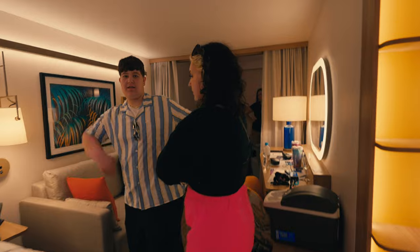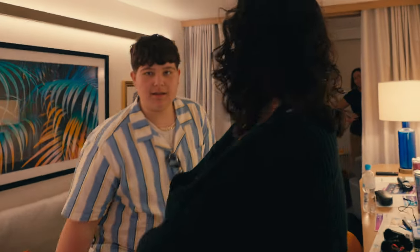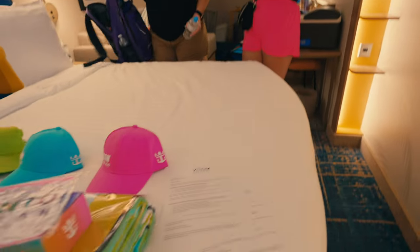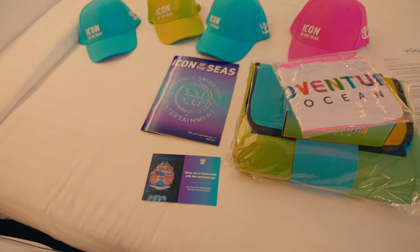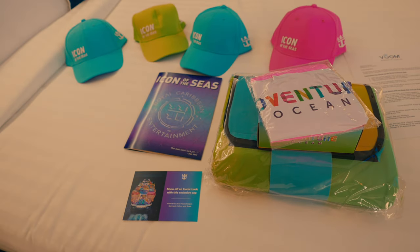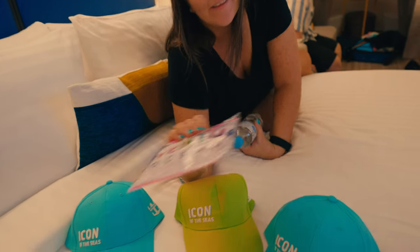All right, we are back in the room. Yeah. But hopefully not for nighttime though. No. But here, look at all the goodies. What do we got? We got four hats. What is that? Blow up thing. Oh, I think it's a beach ball. Oh, a beach ball. Yep.